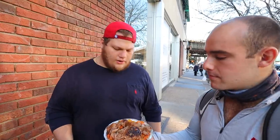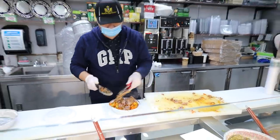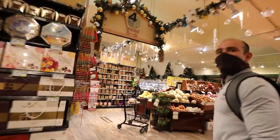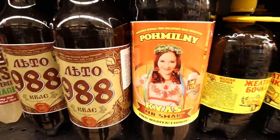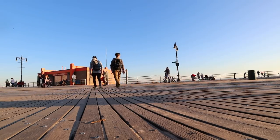Our local guides will show us where to get some mouth-watering food at a local market, a delicious snack at a non-Soviet establishment, and even take us inside a supermarket that looks like a movie theater. We may even have a shot of vodka. If this sounds appealing, keep watching.